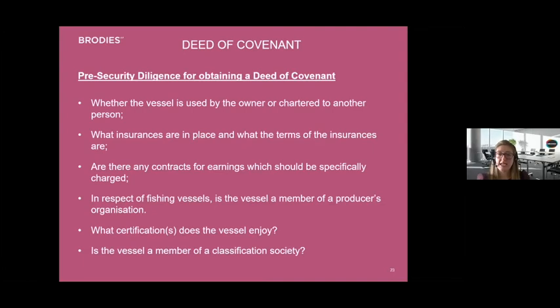So in that case, the lender may require the charterer to either assign or subordinate its interest in the insurances to the interest of the lender. So these are all things which would require to be considered in terms of the drafting of the deed of covenant. Next, what insurances are in place and what the terms of the insurances are. So we'd be looking to assign all insurances taken out in relation to the vessel. So as I said, this is usually hull and machinery, P&I, and war risks insurances.